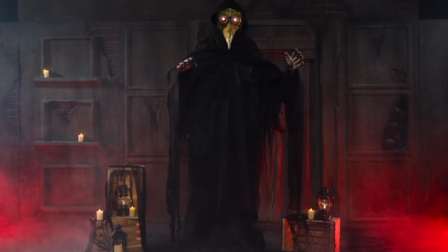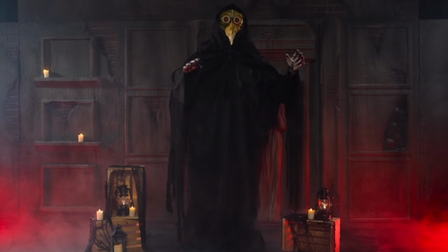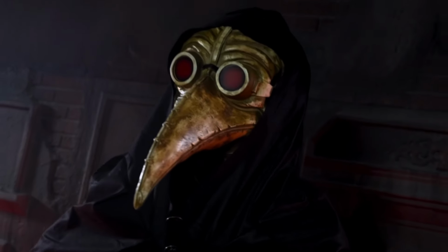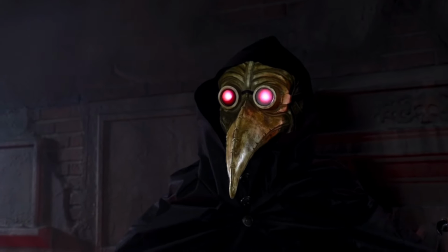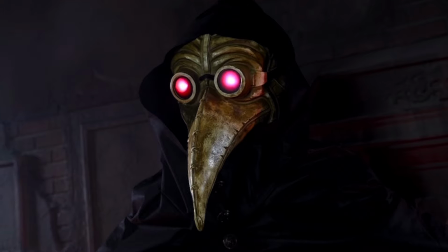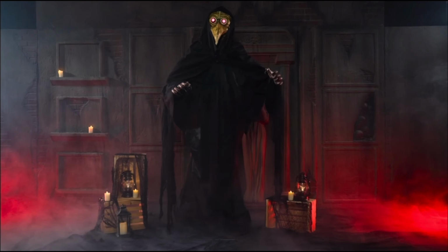Now, for those of you looking for more of a historical plague appeal, we have the Plague Doctor. Standing at a towering 7.5 feet tall, this eerie figure has eyes that light up, includes 4 different phrases, and features a really cool lunging effect. It's going to have your guests jumping out of their skins. The doctor is in, and he's got a prescription for fear, ghoulies. Let's check out his video.